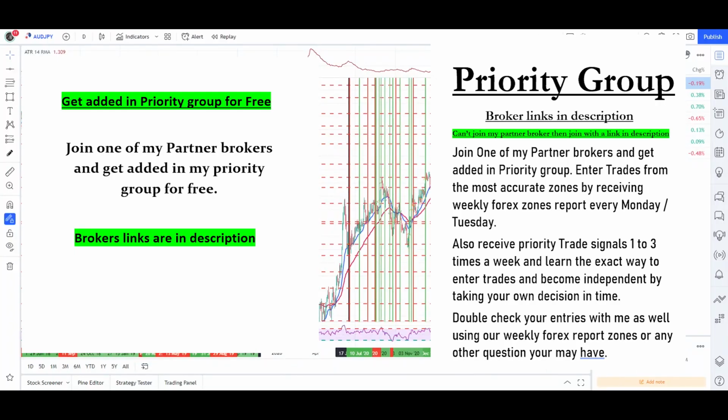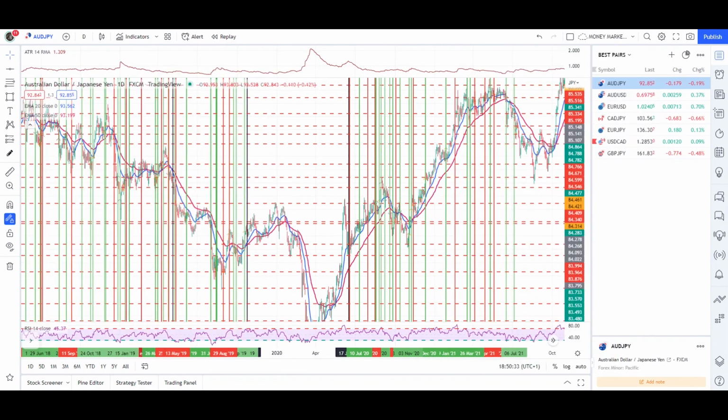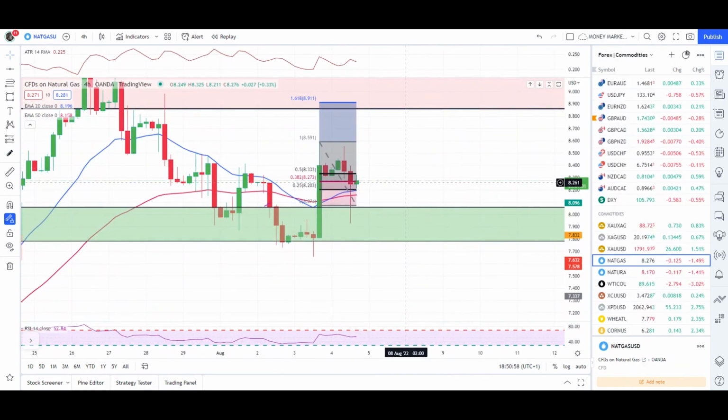So I just want to give you a really quick update on all the commodities here. I'm going to start with natural gas, going to go through gold, silver, palladium, copper, and crude oil. So let's quickly start with our favorite commodity, natural gas first. Okay, right here, what do we have?